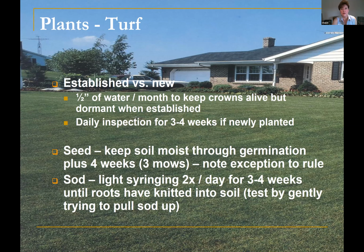Now, you do a daily inspection for 3 to 4 weeks if it's newly planted sod. If it's a seeded lawn, you need to keep the soil consistently moist through the germination period plus 4 weeks. That means four mows, if it's been three mows. The exception to the rule is if we do get a lot of rain. Now, with sod, like I was just talking about, light syringing 2 times a day for 3 to 4 weeks until the roots have knitted, that means grown into the soil. You can test it by gently trying to pull the sod up to see if it's knitted in.